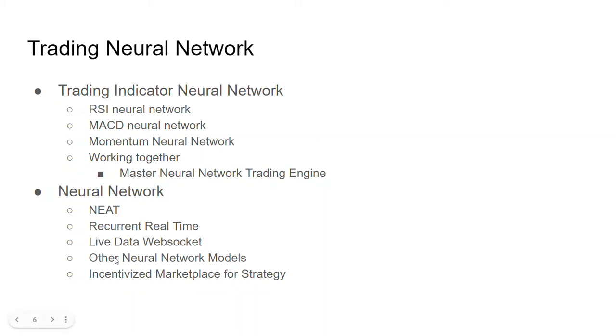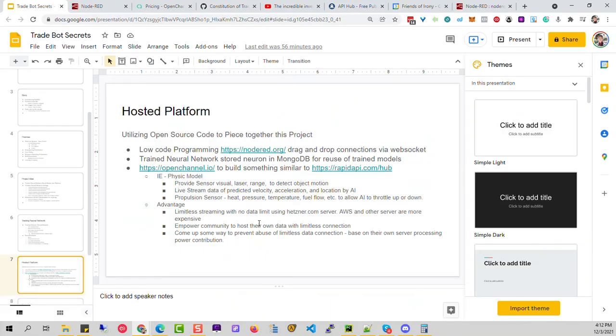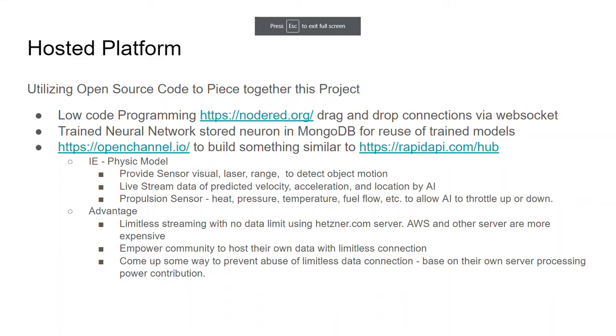Okay, so you can also use other neural networks, and then based on what you've created and trained, you can be incentivized in a marketplace for that strategy. So let's say you created a really good way to solve your control system that anyone can connect to. Hey, I'll solve your control problem. Just throw it in my AI and I'll fix it for you. That way you're not the one thinking all the time and trying to solve the problem. You have the AI that solves your control problems for you. This might put engineers out of work.